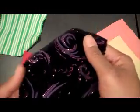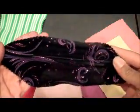This second fabric is also a knit, but while it's a knit, it's also something called a velveteen. So we've got a nice, soft, velvety surface here. And this one also has a little bit of stretch in it too.